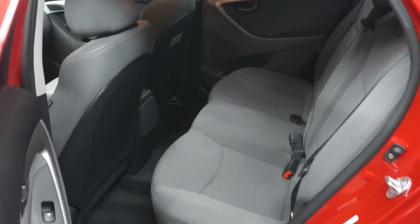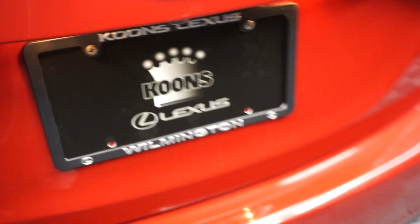It's got a nice size back seat. It's got Hyundai wheels. It's got a really nice size trunk for you, and it's right here at Lexus of Wilmington.